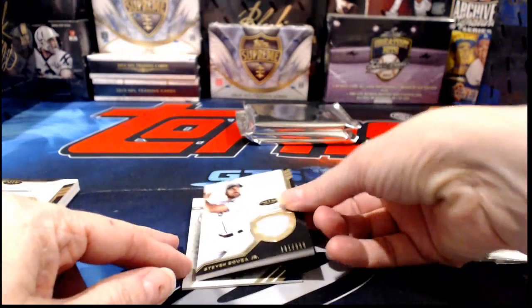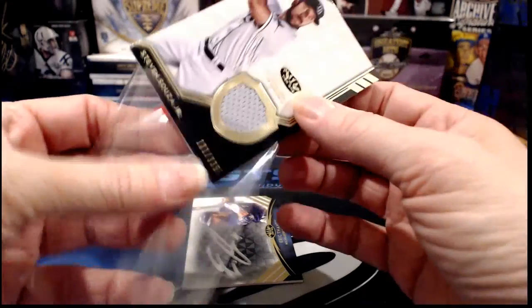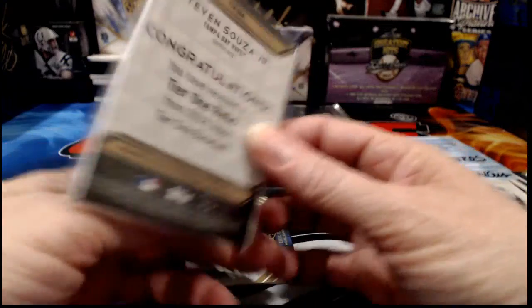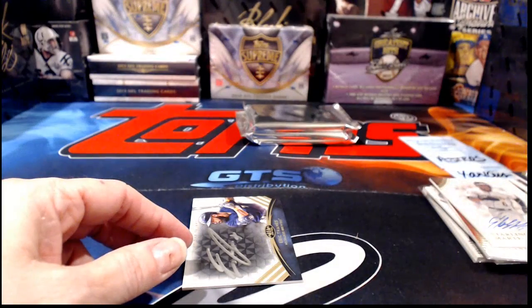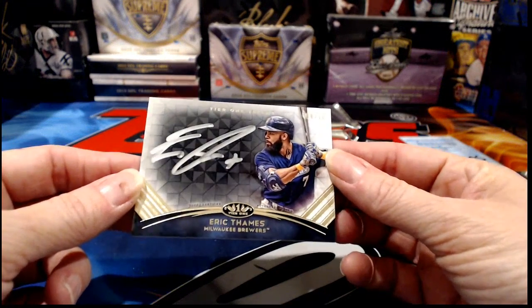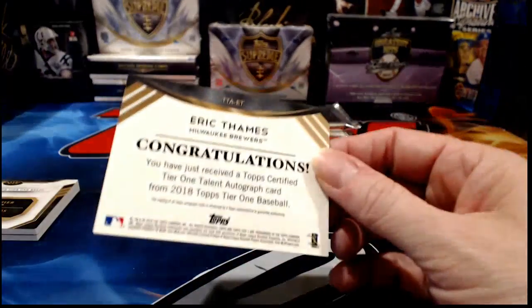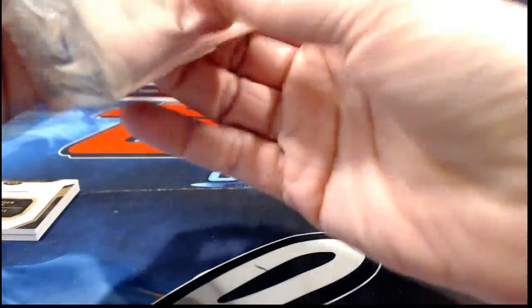And finally, oops, nope, this is another extra hit one. So we have an extra hit in this one too. Souza, 335, relic for the Tampa Bay Rays. And our bonus hit here is pretty. It's Eric Thames for the Brewers to 10 with the silver signature. The Brewers and the Twins both have had multiple hits tonight. They're having a nice break, I think, all the way around.